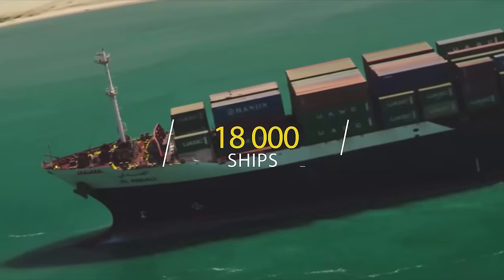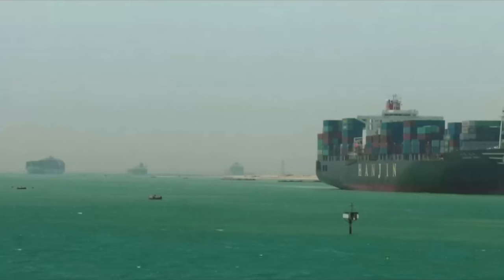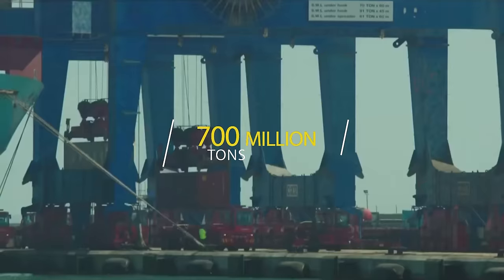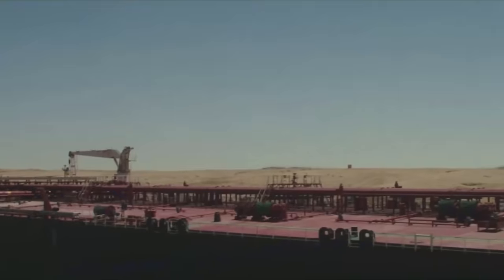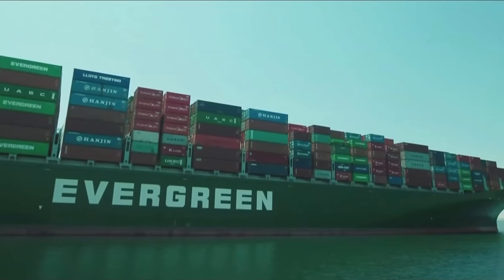18,000 ships take this route each year. They return on one of the busiest waterways in the world. Approximately 700 million tons of merchandise pass through here. These ships have become giants of the sea, weighing up to 240,000 tons and measuring up to 400 meters long.